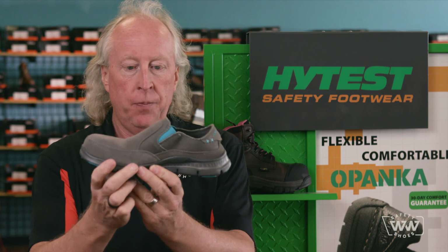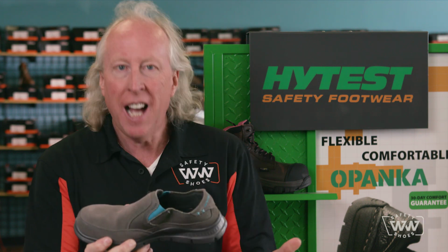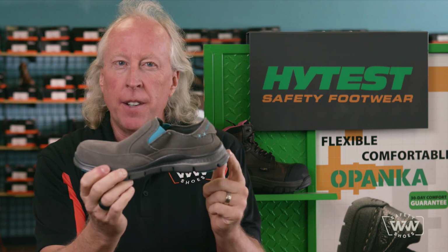Now watch what happens when I flex this shoe at the widest part. See how the heel naturally lifts on its own? That's the way it's designed to move. Now watch what happens when I move forward just a little bit and I'm no longer at the widest part. See? Nothing. The heel stays put. Now, making sure you have the widest part of your foot in the widest part of your shoes allows the shoe to do the work for you as it was designed.